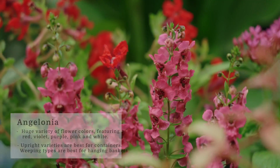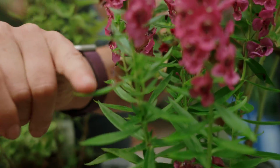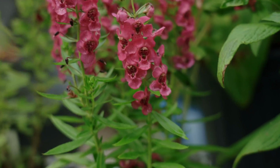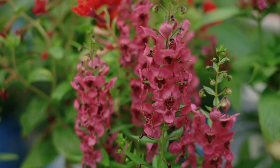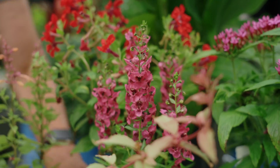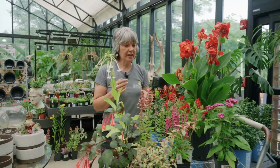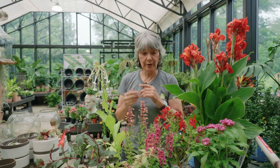They just keep going. If you were to look closely at this one here, we can just see there's little side shoots coming out. So once this main spike is finished, there's going to be more flowers. Once we get them in at the beginning of the summer, they will keep blooming all the way through to the frost. So they are great for containers. You know, you could even put them in front of borders, whatever.